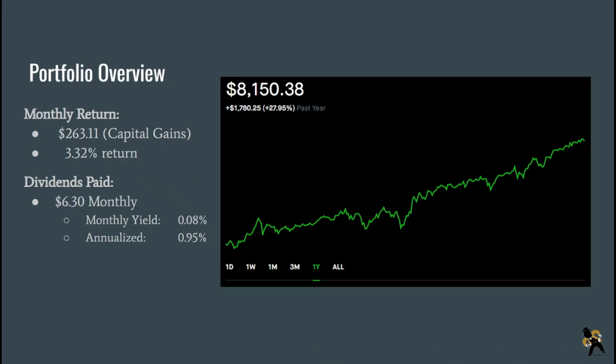I have a monthly return of $263 in capital gains, which is a 3.32% return. And then in terms of dividends, I received $6.30 for the month previous, so in April. This comes out to a monthly yield of 0.08, which is not a ton of money. However, I have been purchasing more dividend-paying stocks in the recent months, so hopefully that number will go up, and annualized out that comes out to 0.95%. Overall, my portfolio is giving me about 3.2% of a yield right now over the course of the full year. It's just April, it tends to be one of the lower months of the year.